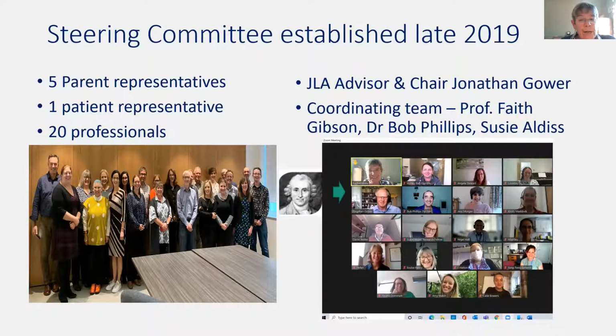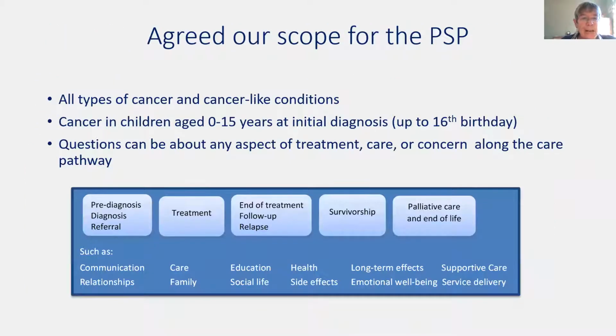They were all involved in the previous TYA PSP, which has been a huge benefit to our group because they could bring to us all the learning from that, which I'm sure made it a less painful process than the TYA PSP. So our first task was to agree the scope for the PSP, which we agreed as all types of cancer and cancer-like conditions, so conditions being treated like cancer, and cancer in children aged 0 to 15 years at diagnosis, up to the 16th birthday.